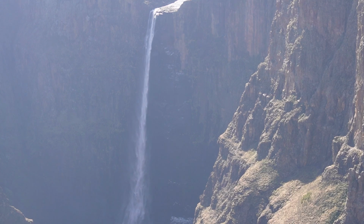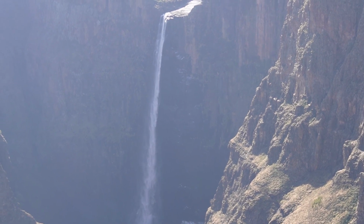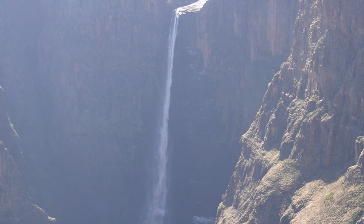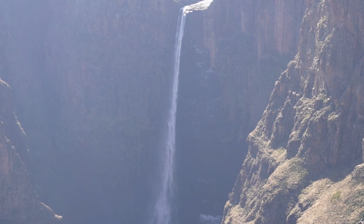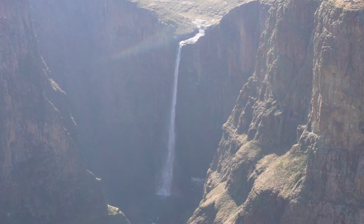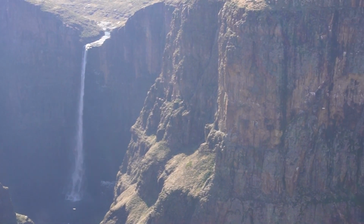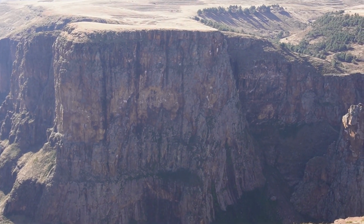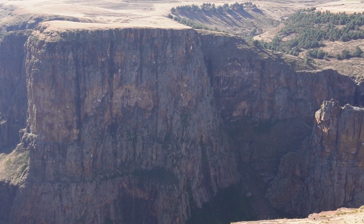So this is the Maletsunyane waterfall. It's 192 meters high, and alongside is the 204 meter abseil, one of those cliff faces. Unfortunately, I don't know which one of the two it is, or any of these here. Now you notice that V shape there where the waterfall is, and this gorge here in front of us? Well, we'll get back to that in a bit.